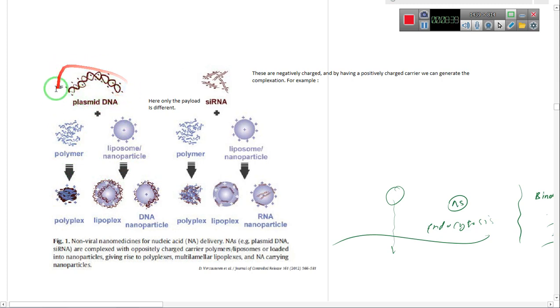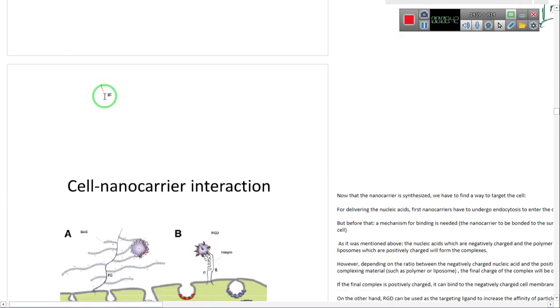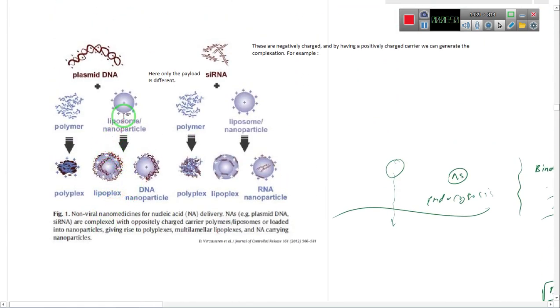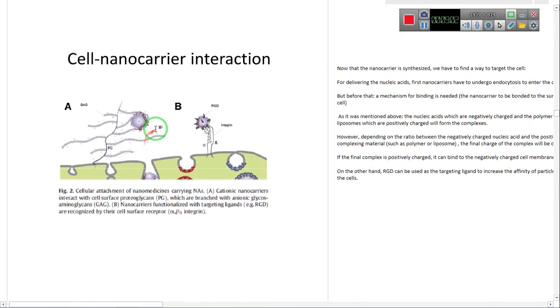So it is not going to help us for binding with the negative charge of the cellular membrane. So we have to make sure that the ratio between the complexing agent and the payload is such that the final nanocarrier is positively charged, so that it can interact better with the cellular membrane, which is negatively charged. On the other hand, if we don't want to play with the charge, we can play with the targeting ligands.